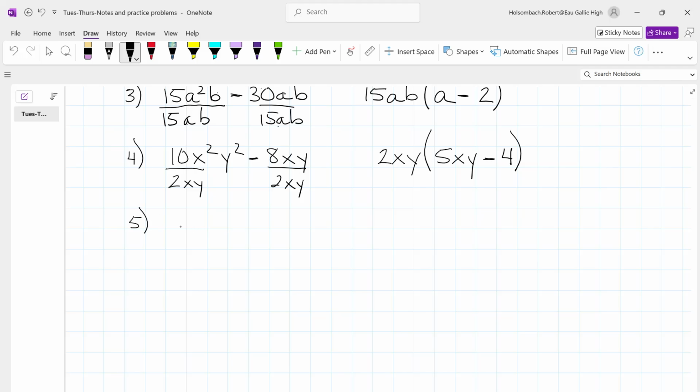All right, we're going to factor 6y to the 4th plus 14y to the 3rd minus 10y squared. All right, so I'm looking at these values first. We got a 6, a 14, and a 10. The greatest common factor of 6, 14, and 10 is 2. Now, what we're looking for is the smallest exponent of y. Since we have a y in every term, we're just looking for the smallest exponent of y, and that's going to be y squared.